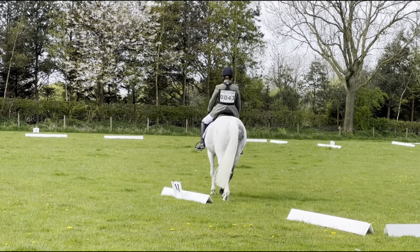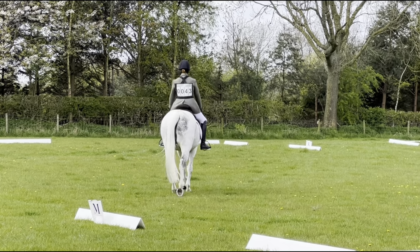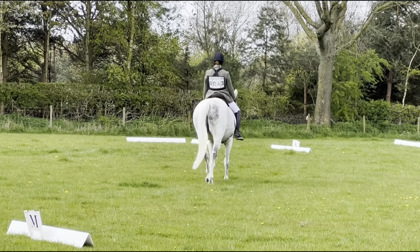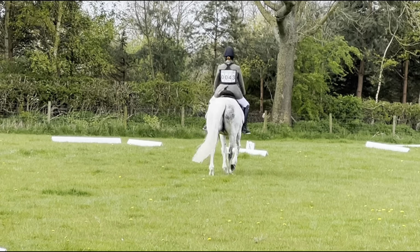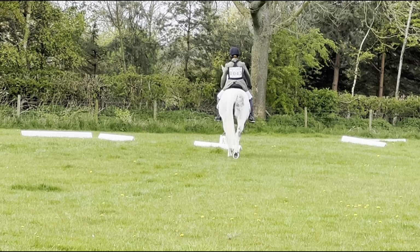Then we've got MXK, free walk on a long rein, which we scored an 8 for, and I was so pleased with that because we've been working on his free walk and trying to get him to really, really stretch down, and he proper went for it. I mean, look at his little bum going. He's doing a nice, lovely swinging walk across there, which is all that we needed.